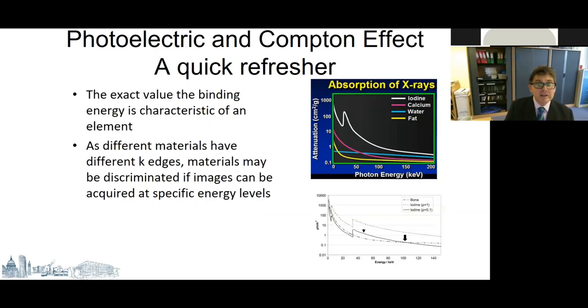And so the probability of this happening is when the energy of the incident photon is just above the binding energy of its shell. The photoelectric effect is therefore increased by the atomic density of the material, such as high in iodine, and reduced by the energy of the incident photon. And this sort of explains why, when you've got a lower tube voltage selected on a conventional image, the iodine can look very bright.